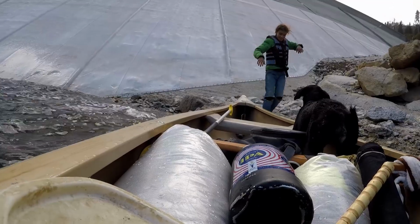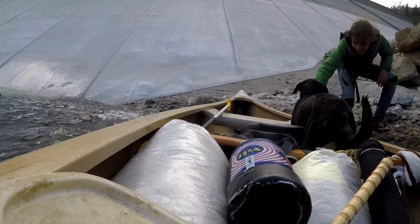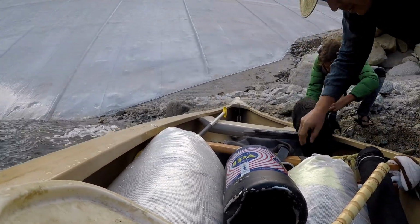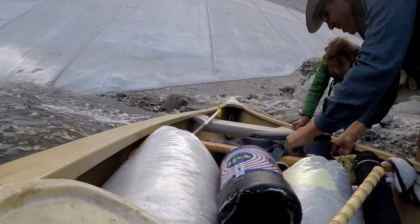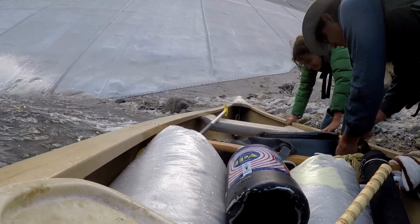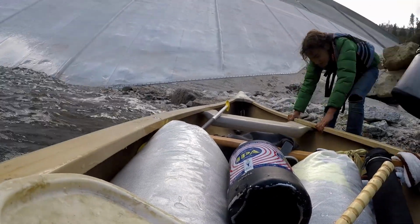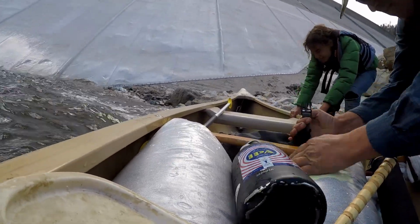Gosh. Come on, Kona. Come on. Come on, baby. Go, Kona. Come on. Go. Oh. She's like, I don't want to. Here, I'll just hold Lynn. You do excavate stuff. Alright, excavate. I like it. Whoa. Just pounding us in the water.